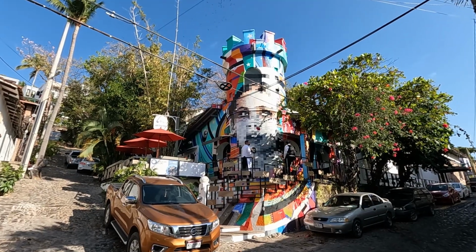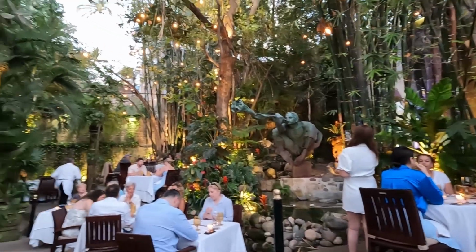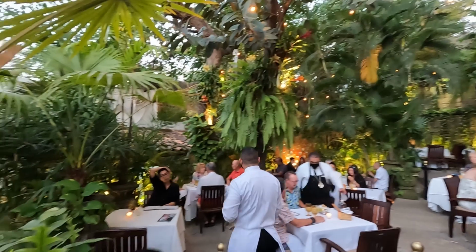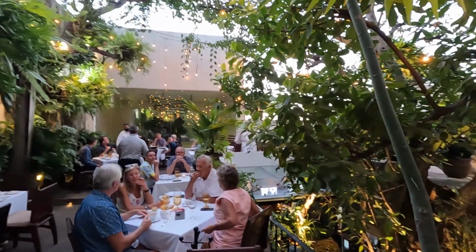Another remarkable restaurant that we tried was Café des Artistes, which has this colorful facade. And back behind this colorful facade, Café des Artistes, which serves Mexico-inspired French cuisine, has a gorgeous, lush, tropical back terrace oasis. We absolutely loved our meal back here and didn't want to leave.